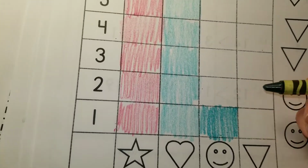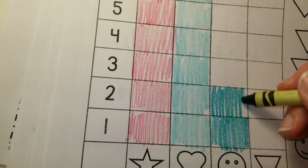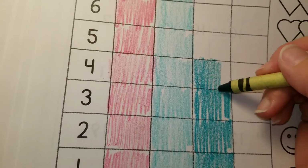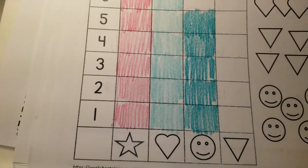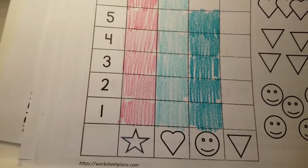This green that I chose is very similar to the blue that I chose. 1, 2, 3, 4, and 5.